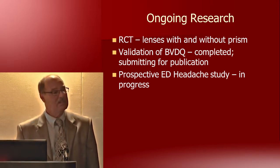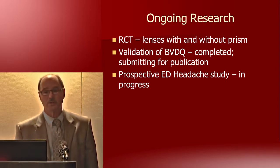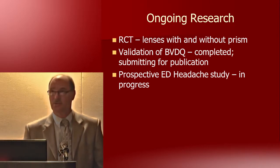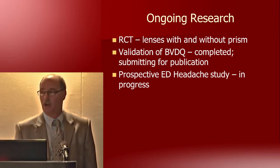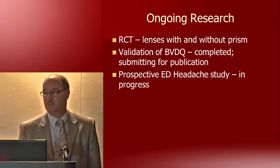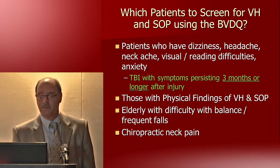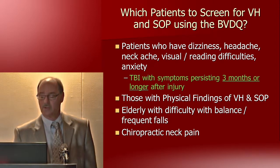And then we have an ED study going on. Turns out that 3/4 of the people that come to my emergency department complaining of a headache disorder, saying today's just terrible and I need medication help, 3/4 of them actually seem to have this as the cause. So, which patients should you screen for VH and SOP using this questionnaire?